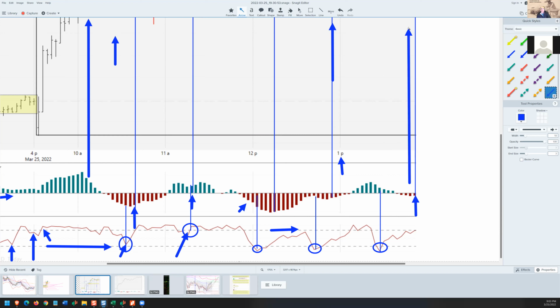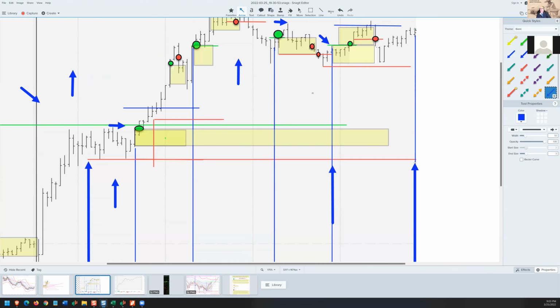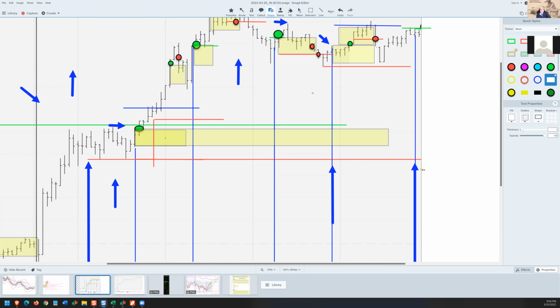So here we go. We're going to go up and we're going to place a buy above the bar that just closed. So that's that green line right there. Hard to see. So my entry is going to be above that green line, check or hold. So I get my entry right there.